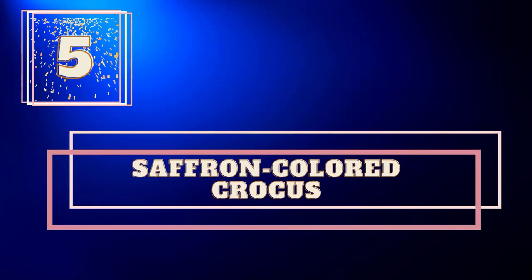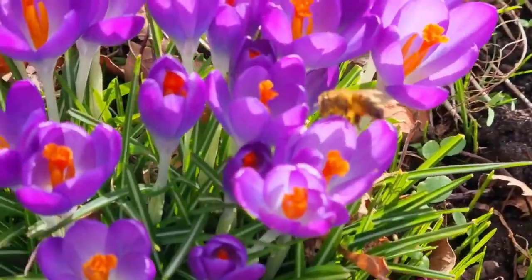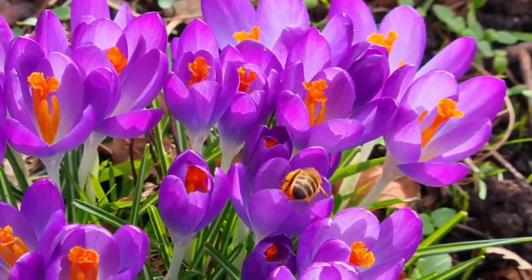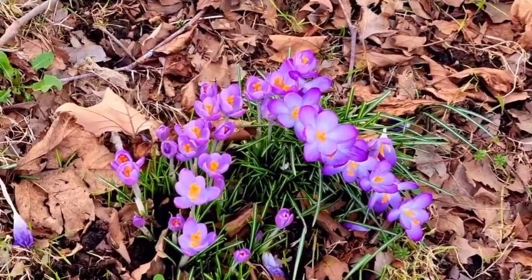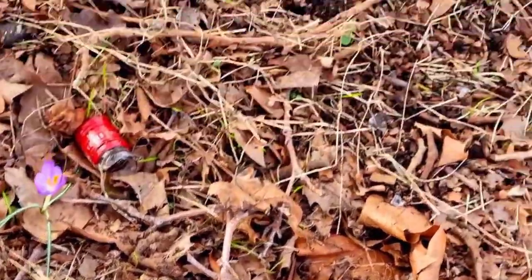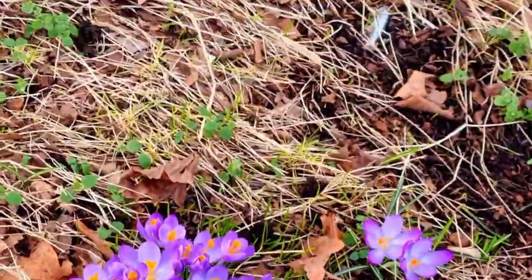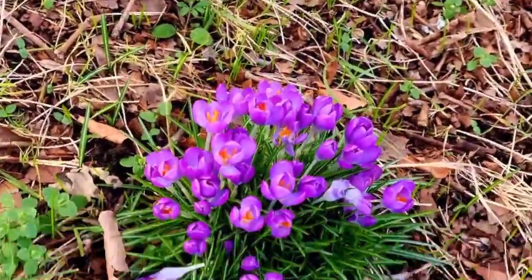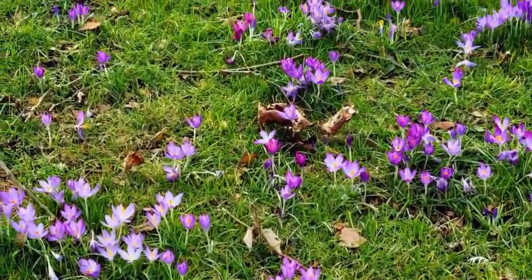5. Saffron-colored crocus. The saffron crocus is a valuable flower not because of its aesthetic appeal, but because it contains saffron, one of the world's most expensive spices. Given that it takes 80,000 flowers to produce 500 grams of saffron, it is evident that both are extremely expensive. Each of these plants can cost up to $1,500. The saffron crocus typically blooms once per year in the autumn. Although expensive, the flower is simple to cultivate at home and requires very little care.